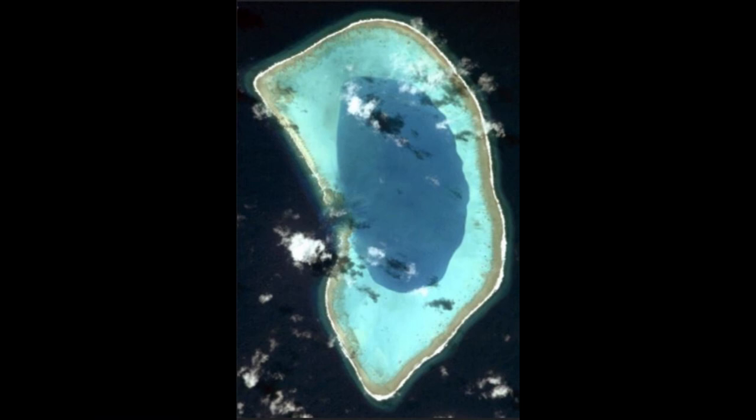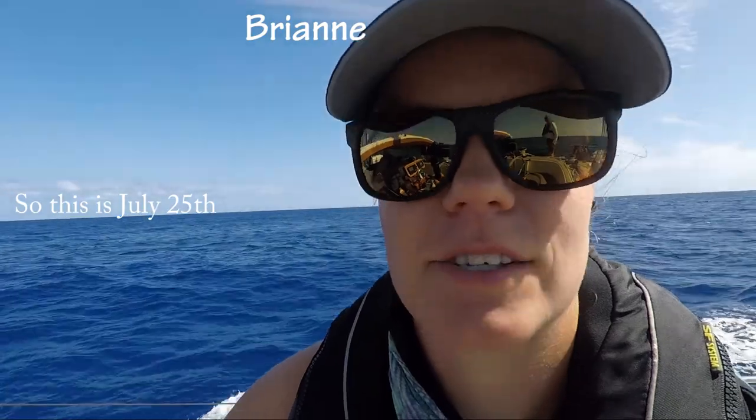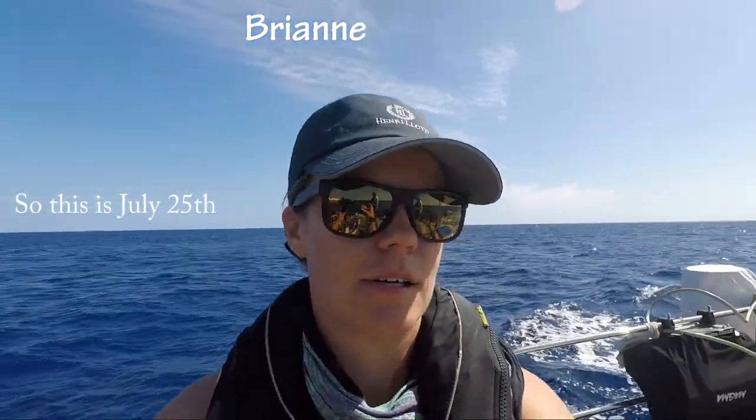Beveridge Reef is a submerged atoll, of which normally only a small part is visible at low tide. We have been told that Beveridge Reef is shown as just a blob on the charts and not shown in the correct position, so I downloaded this hand-drawn chart from the internet, which turned out to be quite accurate. So this is July 25th.